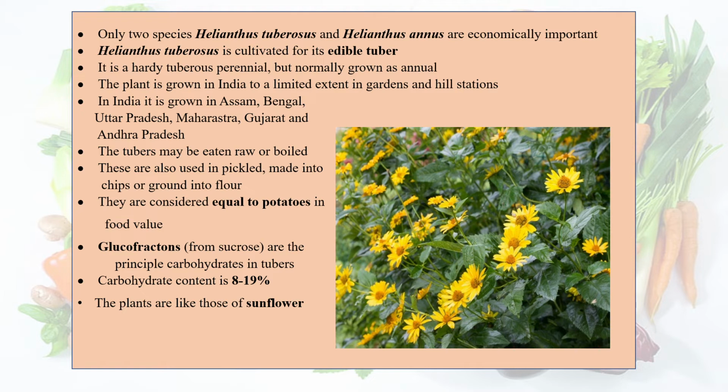It is a perennial crop, but we mainly grow it as an annual crop. This plant is grown in India to a limited extent in gardens and hilly stations. In India, it is mostly grown in Assam, Bengal, UP, Maharashtra, Gujarat, and Andhra Pradesh.